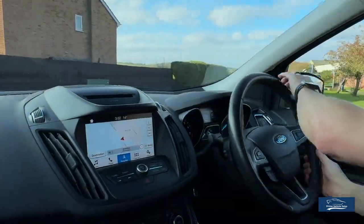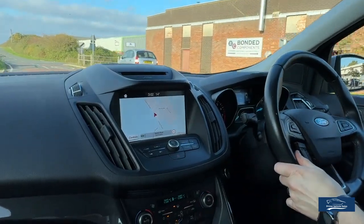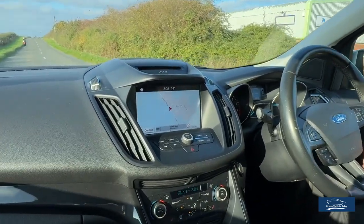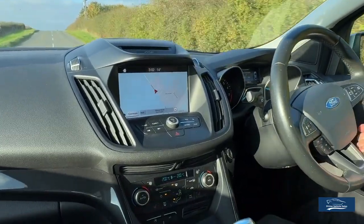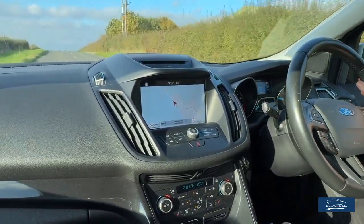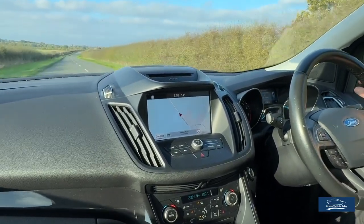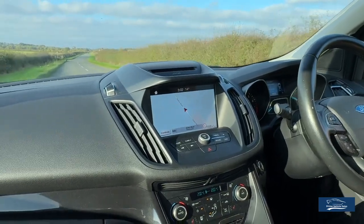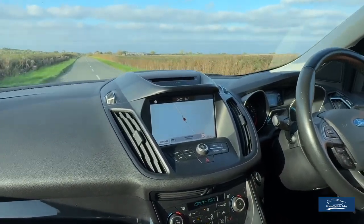Welcome to our road test of our 2019 69 plate Ford Kuga 1.5 EcoBoost Titanium X Edition Automatic. We've got 20,900 miles on the clock and we're just giving it a little run to make sure that it's all working and driving as you would expect. And it does, it drives very nicely indeed, lovely and smooth. Gear changes are all nice and slick.